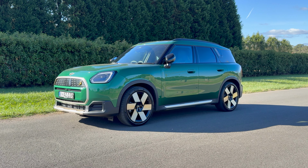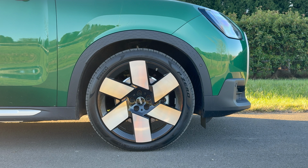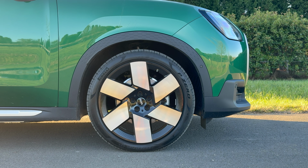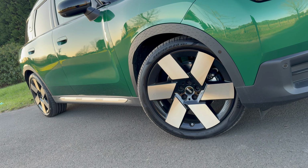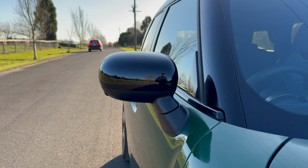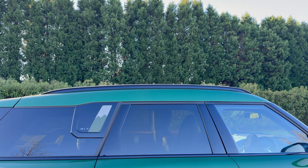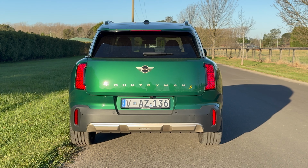And now, moving on to the side view, this is sitting on a set of 20-inch windmill spoke design wheels that are finished off in a vibrant silver and gloss black and wrapped around in Pirelli P Zero tyres. You also get power folding mirrors finished off in gloss black, black roof rails, and dark privacy glass from the B-pillar to the end. Moving on to the rear design.